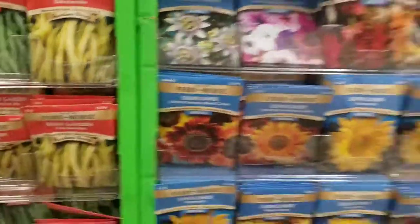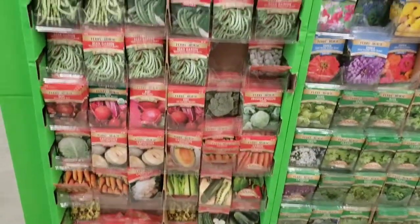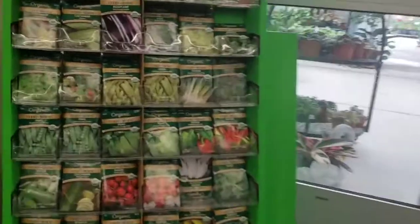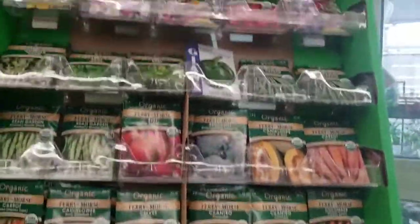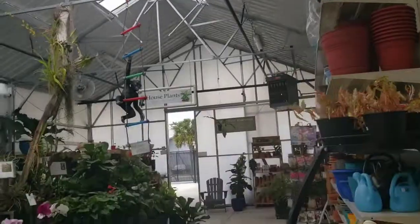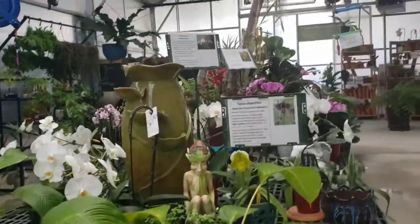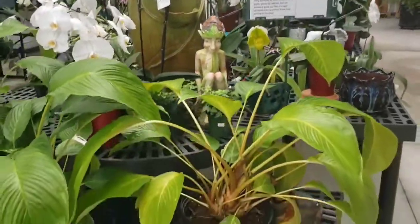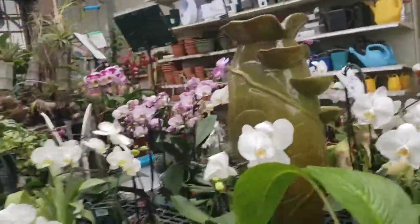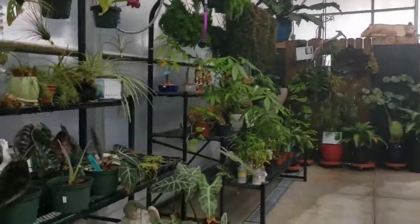That's so pretty. So any seeds you're looking for, can't find in the regular store, sold out, they still have a good selection. Ooh. Oh, now that's pretty. I wouldn't dare put it in the yard though, but that's pretty. Gorgeous. Look at some of these prices.